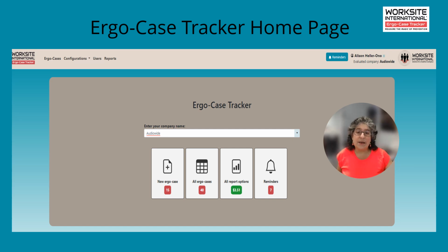First, let's begin our demo with the home page, where you will see the 4 primary functions. The first function is putting in new ergo cases. So every time you get a request, you can enter new ergo cases. You can track all your cases year to date and total. You can click on all report options, and you can set milestone reminders.